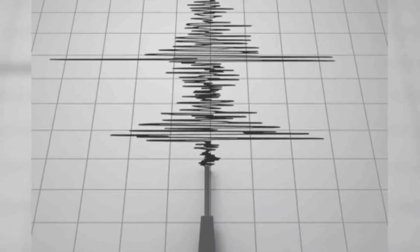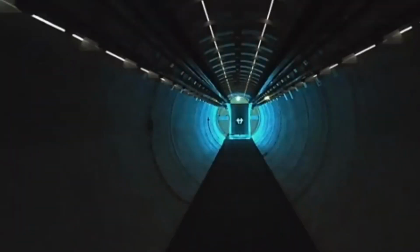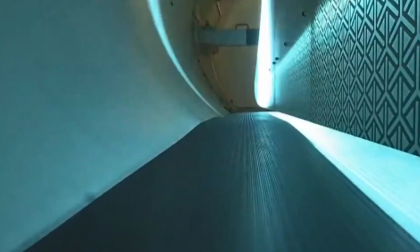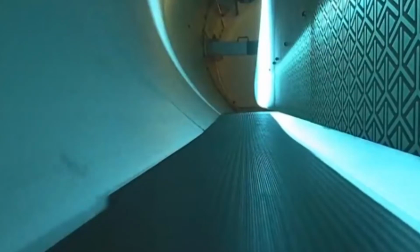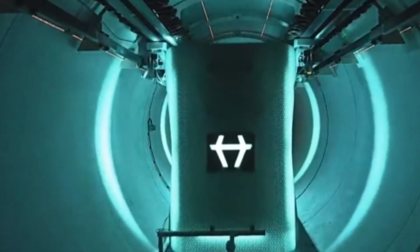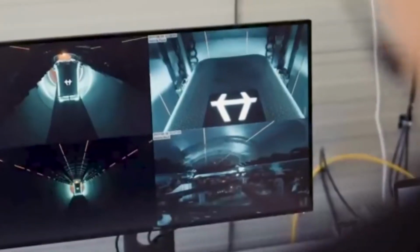At high speeds, even a small earthquake or the slightest breakage of a vacuum tube would pose a significant danger to passengers and crew. In addition to safety assurances, a Hyperloop system must offer the kind of pricing that would draw paying passengers away from current modes of transportation. With large-scale projects like this, good engineering needs to coexist with good politics.